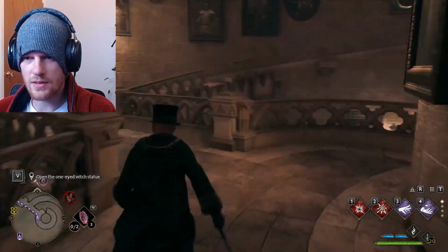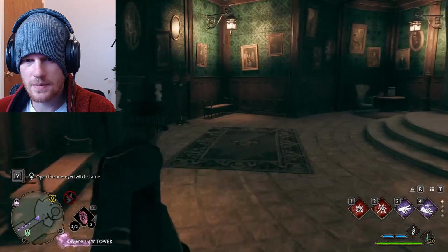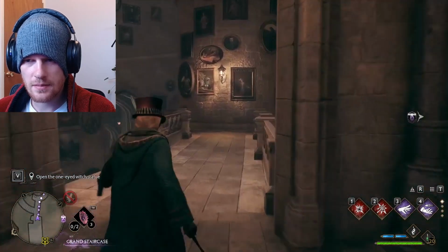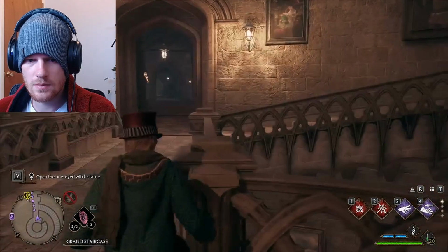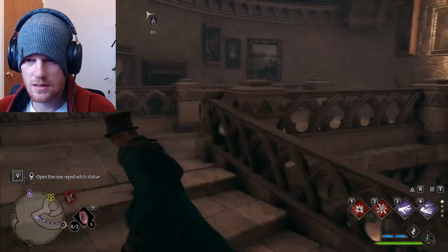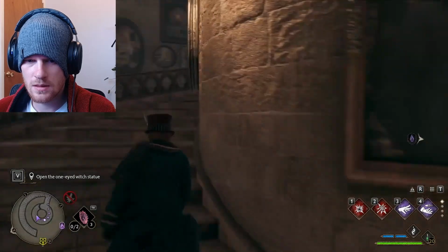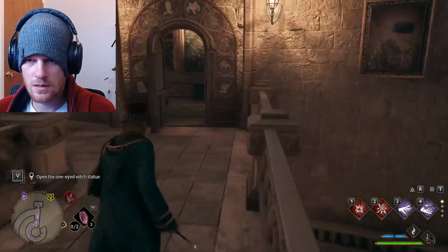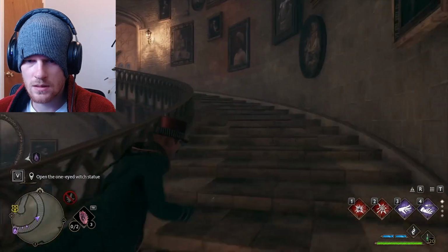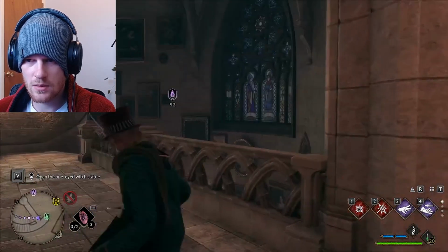Wonderful. Are there only four left in this entire place? That's pretty impressive. I feel like I've been in here before. I'm going the wrong way. This game cannot make up its mind on where I'm supposed to be going. I know you're saying to go that way, but I'm gonna go this way because you can't seem to make up your own mind. Wait, I heard a ding.